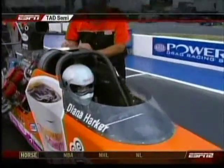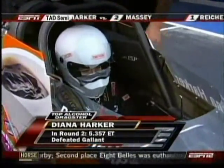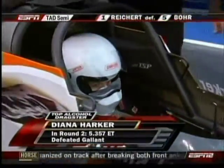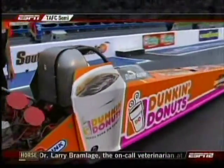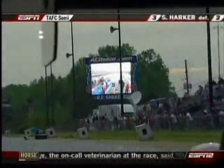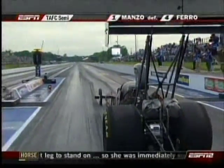He's such a great young kid. Very exuberant, very pumped up about what he's going to do here. And the same thing for Diana Harker. A couple of 20-somethings in their mid-20s, and boy, just great futures for both of them. Diana Harker's father, Steve Harker, is already in the final in Alcohol Funny Car. Can she join Dad, possibly heading to the winner's circle? And there's that Motel 6 vision you were talking about.